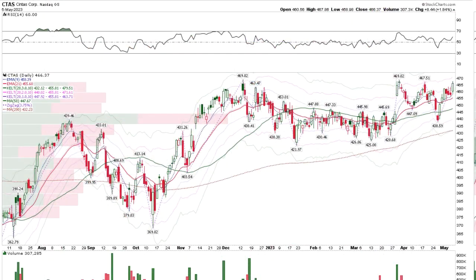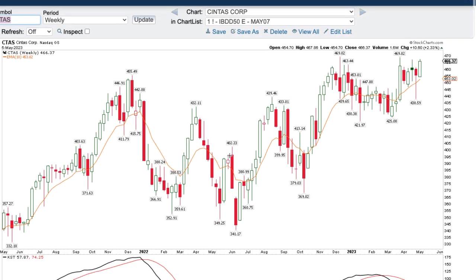Cintas, a stock that we always want to pay attention to. The reason being is that it's a reflection on economic conditions. The company has over 1 million customers worldwide, and it rents and sells corporate identity, uniforms, and related materials to those 1 million customers worldwide. Whenever this is bullish and moving higher, that's good for the economy. And when it's moving lower and bearish, you want to pay attention.